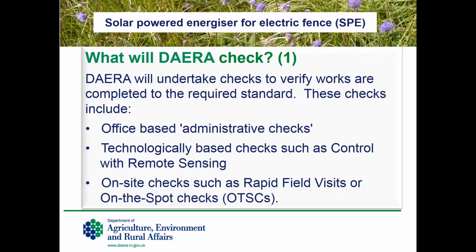DERA will undertake certain checks to verify that the works proposed and paid for have been completed and are to the required standard. The checks that DERA undertake include office-based administrative checks, secondly, technologically based checks such as control with remote sensing, and thirdly, on-site checks such as rapid field visits or on-the-spot checks. The range of checks for this capital item will be based on the requirements and controls detailed in the information sheet. Some of the checks that may be carried out are summarised in the next slide.